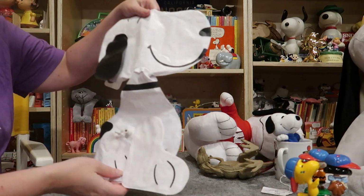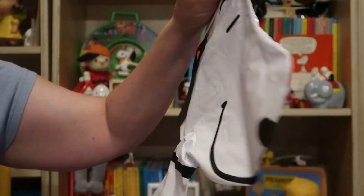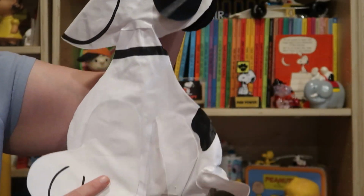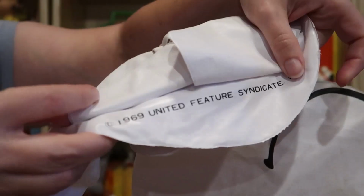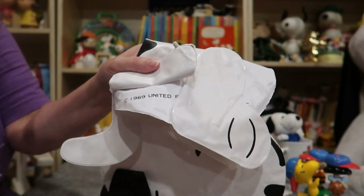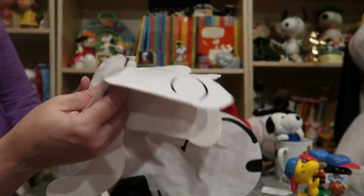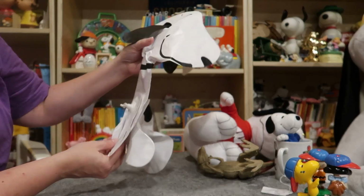Alrighty, we got more below. We've got a Snoopy inflatable here. He is not tested. I have to figure out what this is from. It does say 1969 on it. I'm not sure if that's a character copyright or the year that this came out. Gotta do a little research.